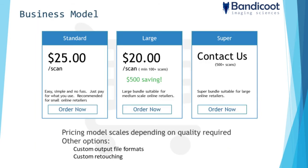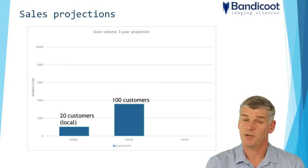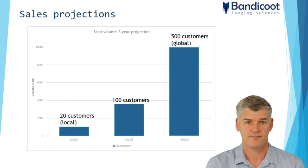We want to make the business model as simple and transparent as possible. Simple for small businesses who might only want a few scans per month, but attractive to medium and big business who buy in bulk. But we always want to remain competitive. Now in 2018, 61% of online shoppers made an online purchase related to fashion. And a conservative estimate is that globally there's probably around 500,000 online fashion websites. Now we're targeting recurring sales of 1,000 scans a month by the end of 2020. And that's based on around 20 local customers. By the end of 2022 though, we hope to have global sales in excess of 10,000 scans.